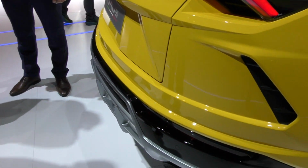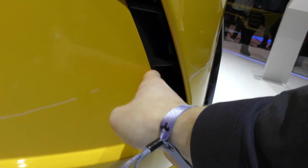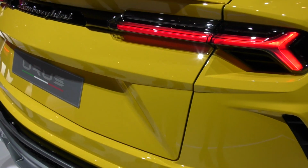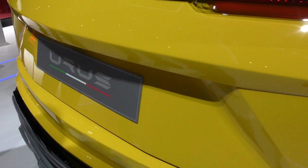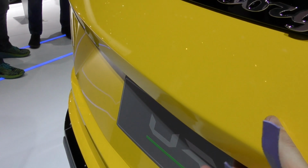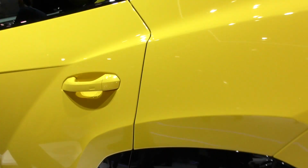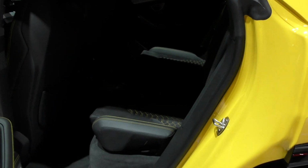So that's the rear. We're going to check the boot as well. Everything here is black and yellow with the air intakes right there, also in black, matching the car. All the LED lights, the Urus plate, and all the exhaust pipes. So let's check the boot quickly. There it is. We don't see a lot, but we do have quite a lot of space in the boot.